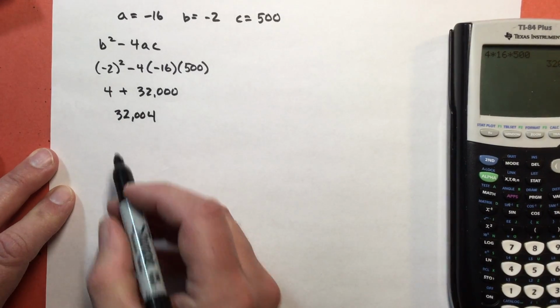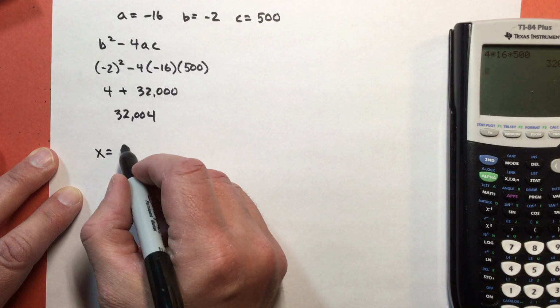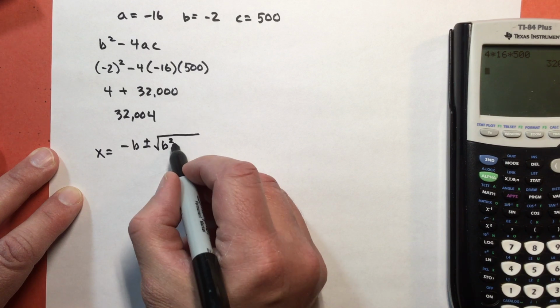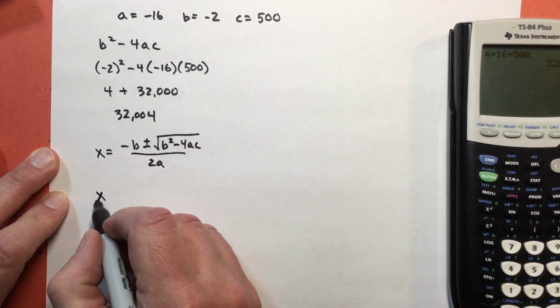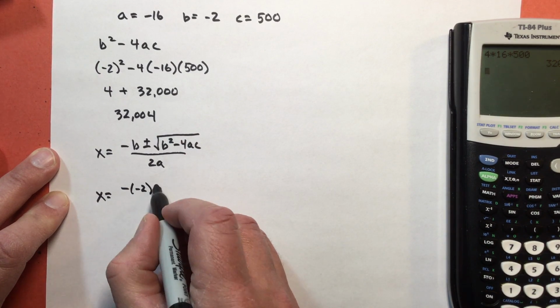Now let's put this into my quadratic formula. Quadratic formula is x equals negative b plus or minus the square root of what I just figured out, divided by 2a. My b is still negative 2, so I get the opposite of negative 2.